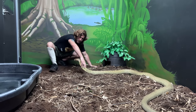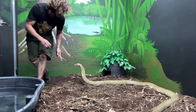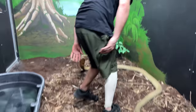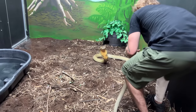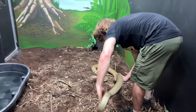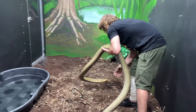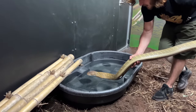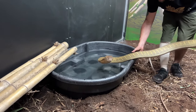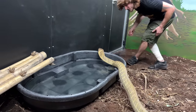Look at that. Ooh, what are you doing? How about this, Kevin? What if I go over here and I show you that you actually got some water? Oh. Nice and easy, buddy. We're not going to hurt you. What if I told you that you can actually bathe on your own now? What do you think about that? You wanna check that out? Check out that water. Look at that, how cool is that, Kevin?